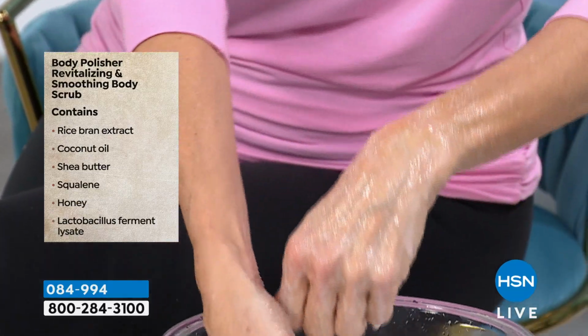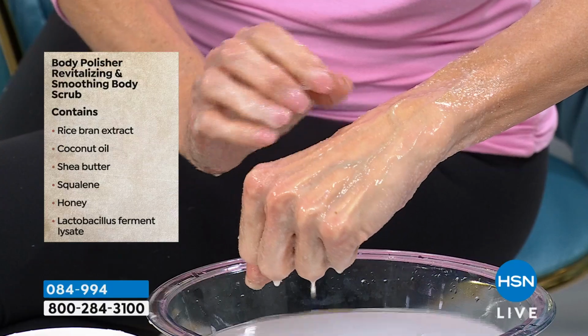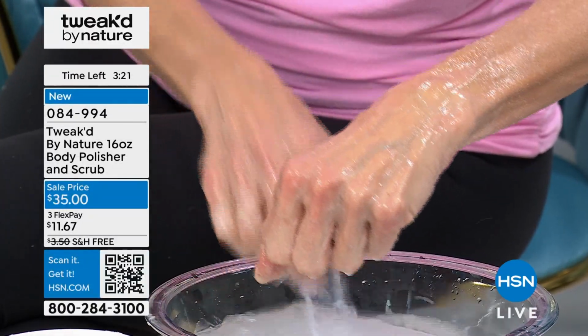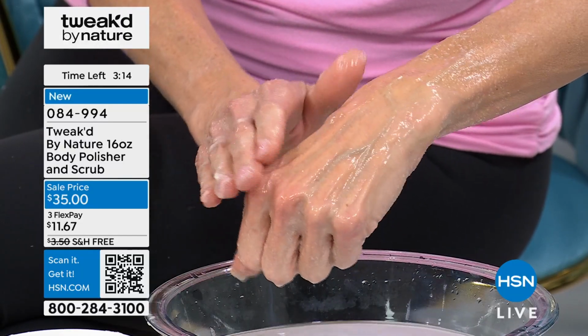When you rinse, it's like you have brand new skin. First body polish scrub that I ever created in 25 years. Yeah, it smells amazing too. And already, like I said, it's a customer pick. You guys have already said I love it. So if you love Tweaked by Nature, we also have your 6-in-1 rescue cream coming up.